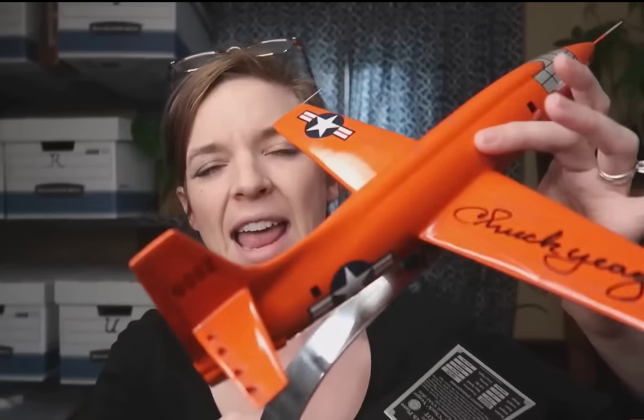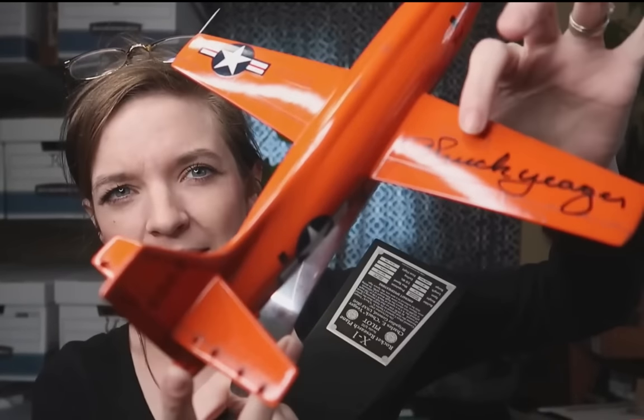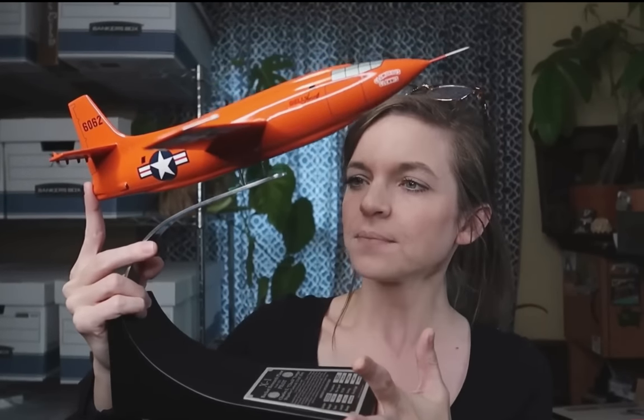If you guys are not familiar, Chuck Yeager is the first pilot to fly faster than the speed of sound. It's like Mach 1.03 or something, which is like 700 some odd miles an hour. This plane was made by the Danbury Mint, which can be hit or miss. Not all Danbury Mint stuff is valuable, but anyways, this was signed by Chuck Yeager himself, who actually just passed away last month. So for that reason, I'm sure that has helped the value of these planes climb in the past little bit. The last one that sold was an eBay UK sale for like $760, I believe.